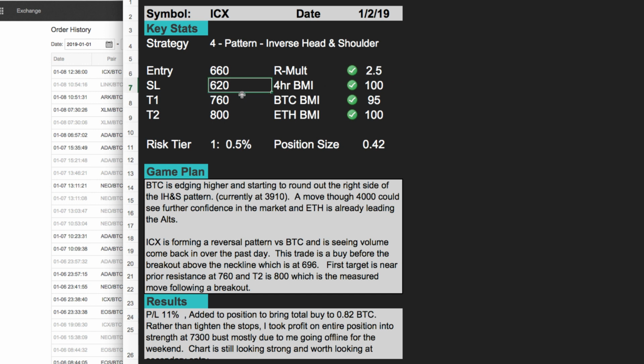So for example, let's say I had a really wide stop on this. You can see here it changes the R multiple to 1, and I just automatically say no go. That's too wide of a stop. So either look for a better entry, or just pass on the trade. Wait for a better setup. So R multiple is important for me.